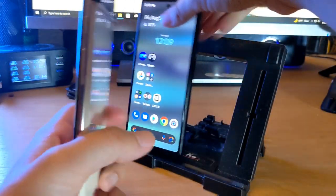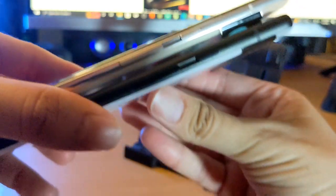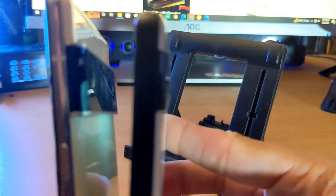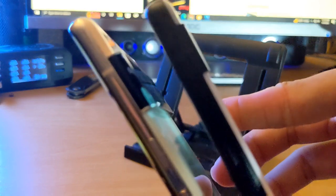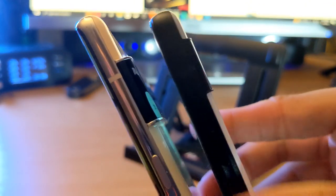The phone obviously is a little bit fatter than the 6A. Maybe not. Let's see. Especially that camera bump back there. So you can obviously see the key difference on the camera bump. I don't know if you guys can see that on the camera. It's not focusing too well, but there you go.